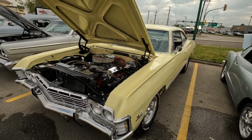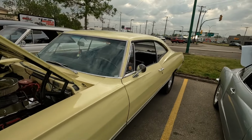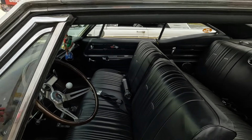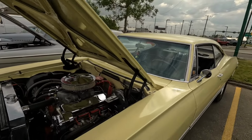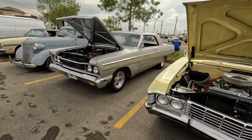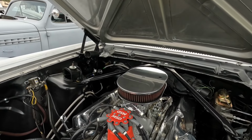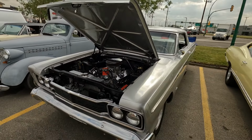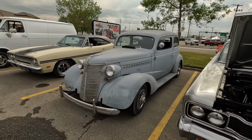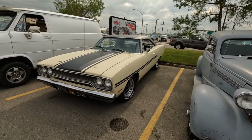67, 396 four-speed, butternut yellow, bench seat, four-speed car, not a wagon. Inside joke we've got with Sal. I like that car. We've got to walk around with that. I visited Sal last winter. The Fairlane is out this morning. We've seen this. This is a nice, clean car. A little Chevy hot rod. I've seen this one before at this location. Oh, Tim's out with his Roadrunner.